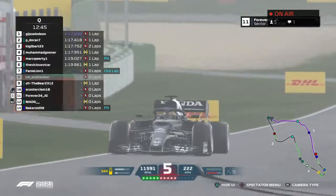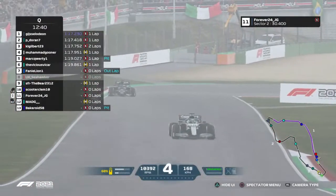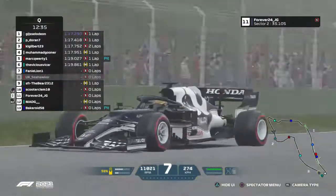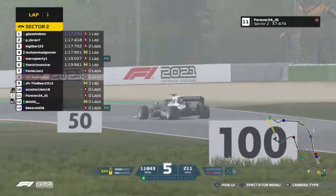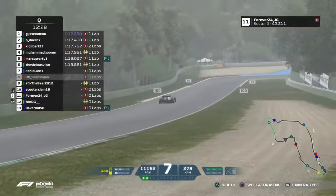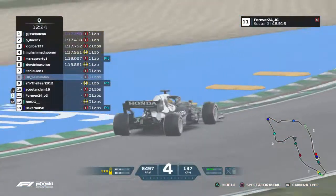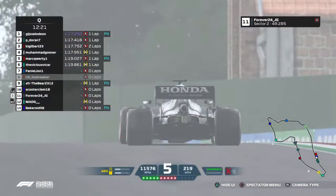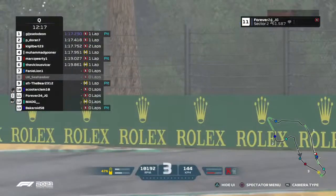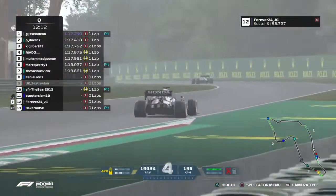Let's follow Tim, as he sets purple sector 1. So Tim is showing some promising pace tonight. Hopefully he's not too close to the Aston Martin in front, otherwise he'll be picking up a lot of dirty air. Keeps it nice and tidy through Acque Minerali. He goes purple sector 2 as well, so this is looking like a promising lap. He takes that chicane beautifully.